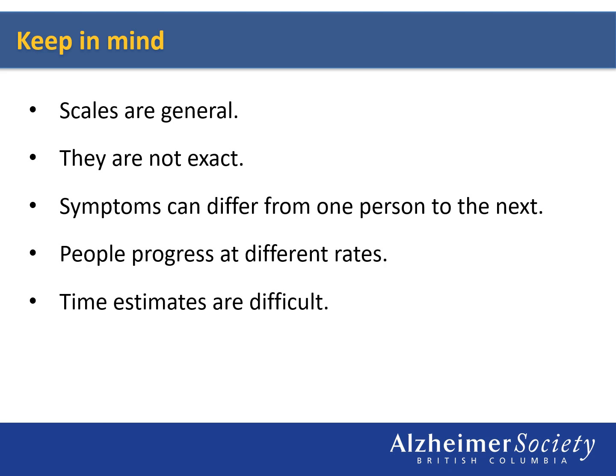The decline might look different depending on the exact form of dementia as well. It's common for people with Lewy body dementia to have fluctuations in their cognition, up and down. People with Alzheimer's disease tend to decline slowly and steadily, whereas with vascular dementia, the decline can be more stepwise, depending on how often and where the strokes occur. Therefore, the stages are not exact. It's also not possible to estimate the time it will take to move through the stages. That varies from person to person as well.